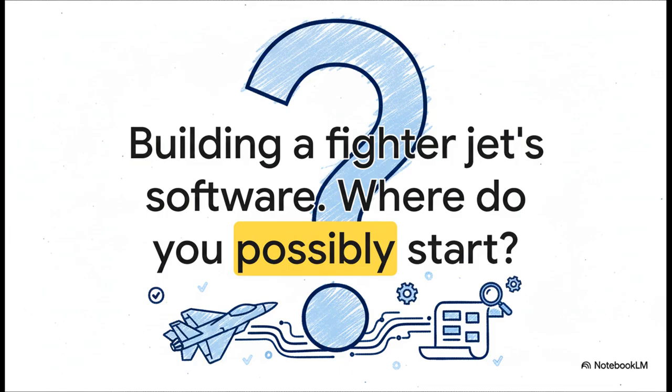I mean, just imagine you've got that job. The stakes? They couldn't be any higher. A single bug, one tiny little misunderstanding in the code, could lead to absolute catastrophe. The sheer complexity is just overwhelming. So how in the world do you get a team of hundreds, maybe even thousands of brilliant engineers to build the exact same thing, down to the last detail, perfectly?